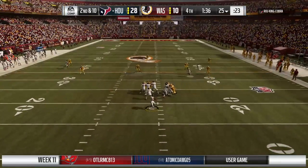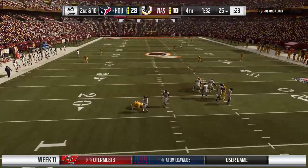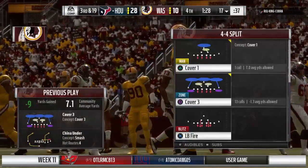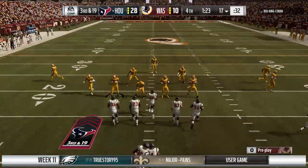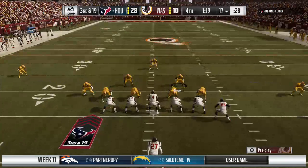And Watson's going to throw it here. Under pressure now, Watson, and down he goes. Matt Ioannidis in there to drop him for his 5th sack of the year. Gonna need something special here on 3rd and long after that sack. What does Watson have in his arsenal?